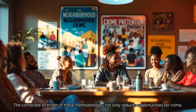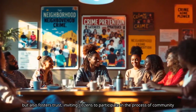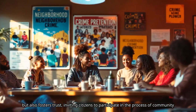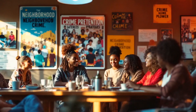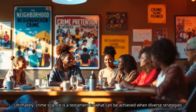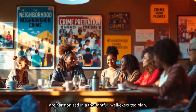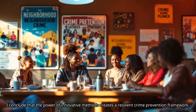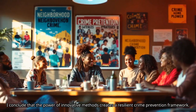The combined strength of these methodologies not only reduces opportunities for crime, but also fosters trust, inviting citizens to participate in the process of community renewal. Ultimately, crime science is a testament to what can be achieved when diverse strategies are harmonized in a thoughtful, well-executed plan. I conclude that the power of innovative methods creates a resilient crime prevention framework.